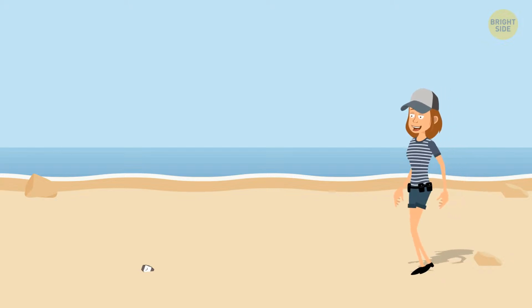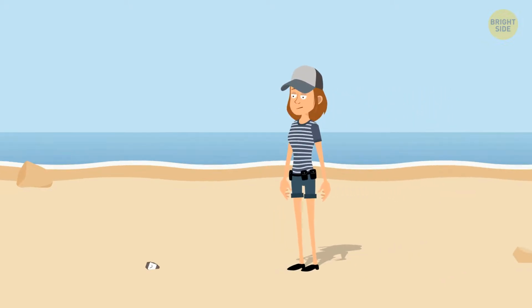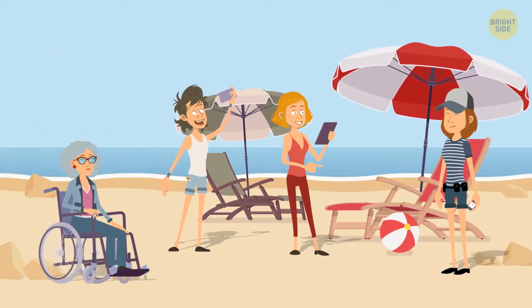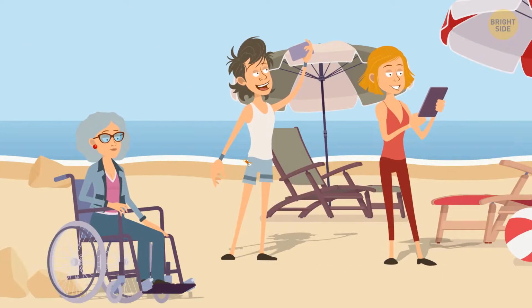You're walking along the beach and spot an expensive-looking watch in the sand. There are only 3 other people on the beach. Who does the watch belong to?